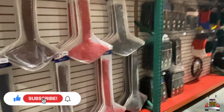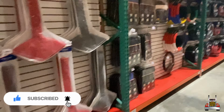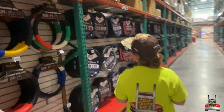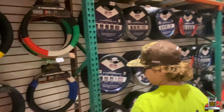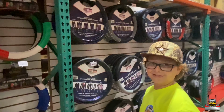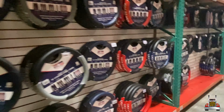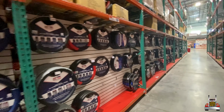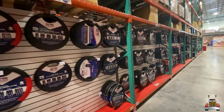Yeah. Shifter knob, shifter boots. Yeah. Oh, steering wheel covers. I know your question already. We're not getting one for your Xbox. These would be too big anyway, I'm pretty sure. Would need a smaller size. Man, how would you make a choice? Look how many they have here.